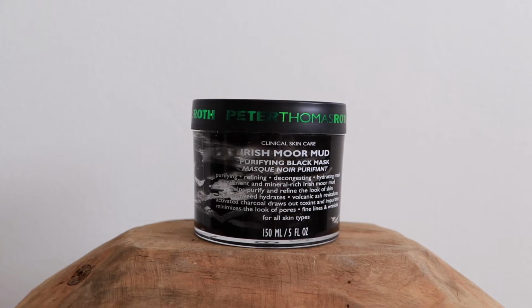I actually have normal combination oily skin, but I had used this before. I like it. It's lightweight, absorbs into the skin. I don't have any issues under makeup or anything. So this is just a good one to try or use if you don't necessarily have a special one, or if you don't necessarily want to spend any big money on a product. This one's good.